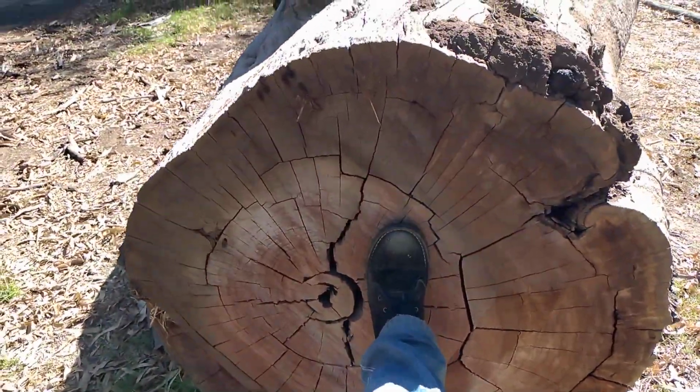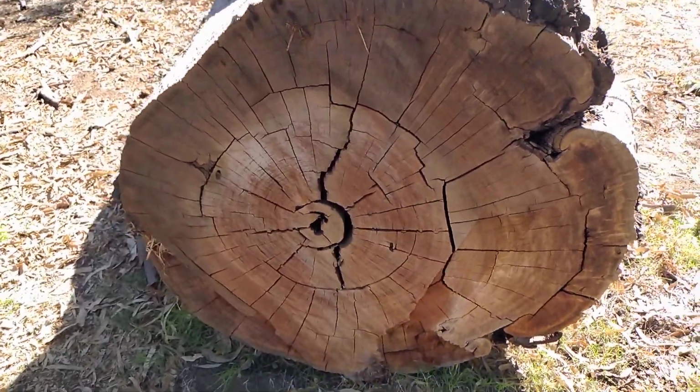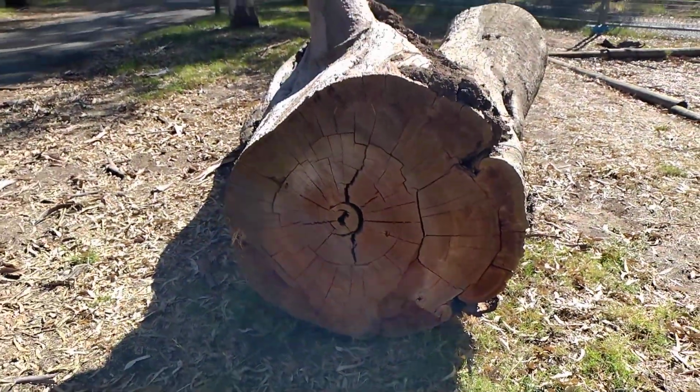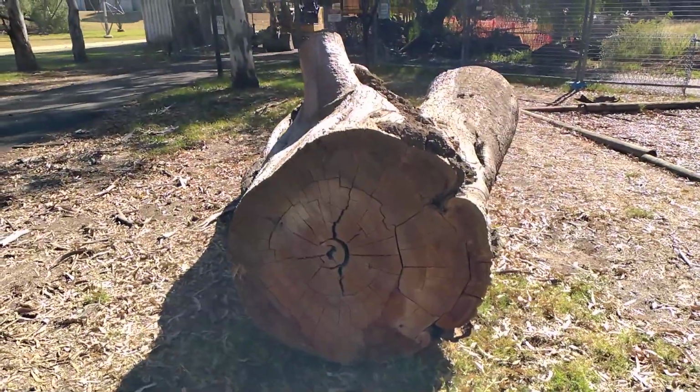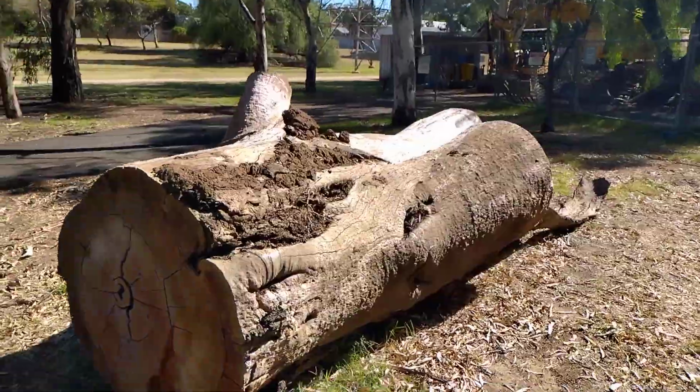That's quite big. That's my foot. So, pretty big piece of timber. It's nice to see them being left as part of the environment.